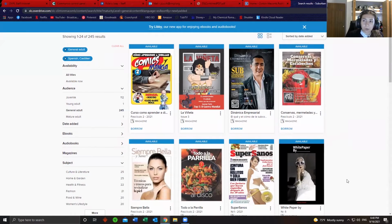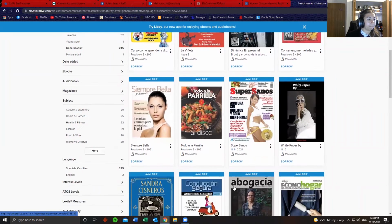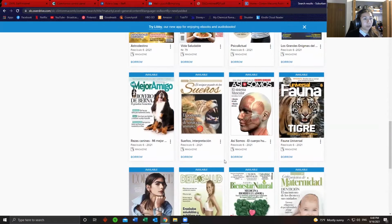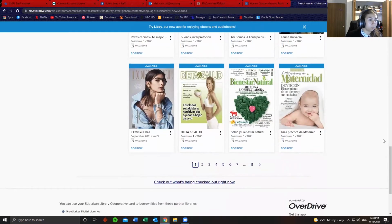So that's actually one of the most used resources for ESL in here. We have so many foreign language magazines, especially like Spanish, German, Italian. You will find a lot of them here. So if you go through, they keep the latest issue in here. And what's interesting about magazines is that you can check them out right away, as opposed to having to wait. They let you do the simultaneous use like Hoopla.